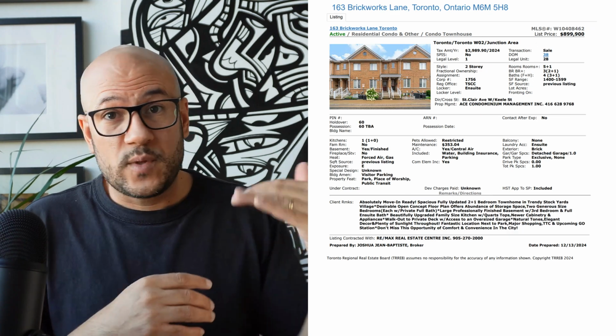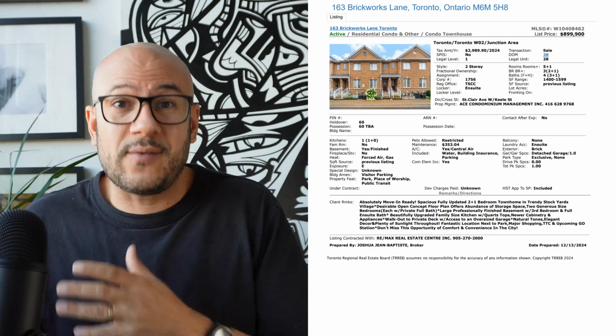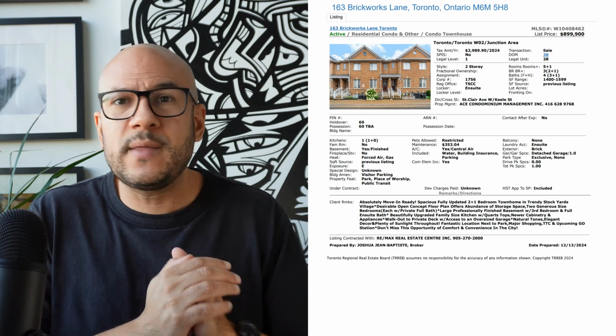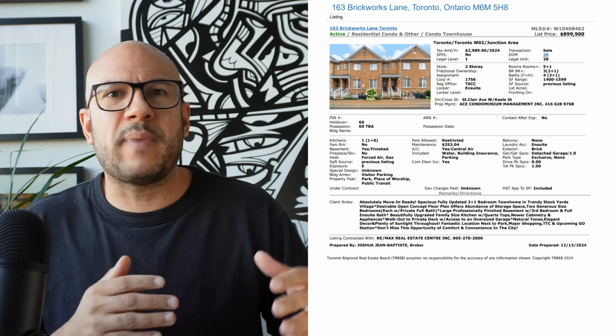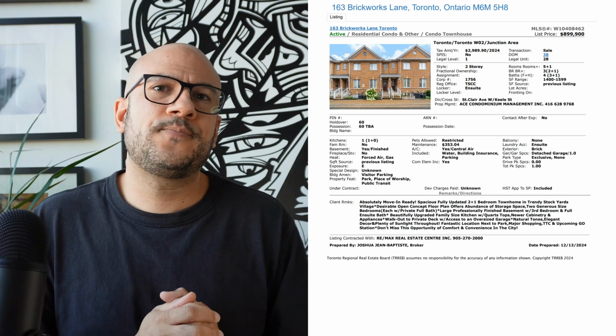Number 3, you have Brickworks. It offers a unique setup. It's a freehold townhouse with a small condo fee of $353 a month for the shared landscaping and exterior upkeep. So it's a nice balance of the independence of homeownership with shared costs.